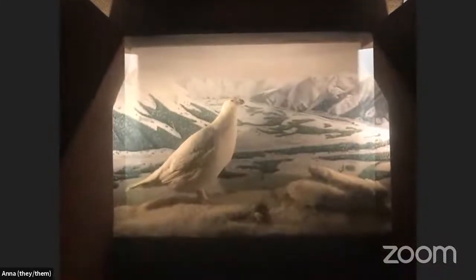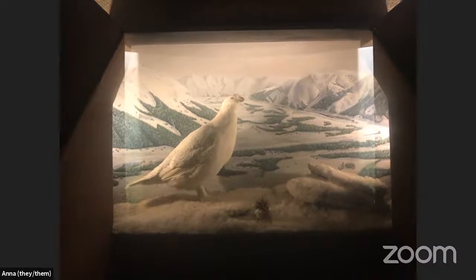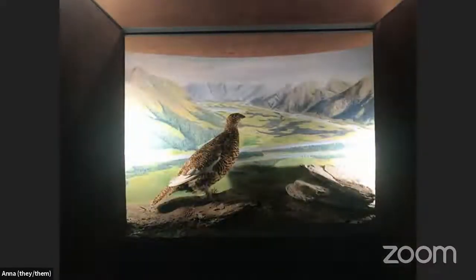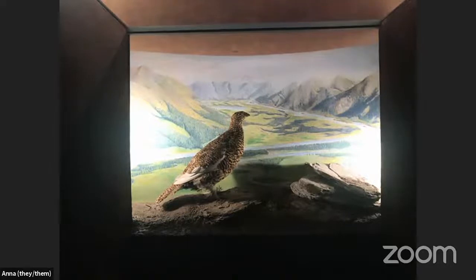So this is my very favorite winter diorama in the museum, but it's not only a winter diorama. Here we see a bird. This is the willow ptarmigan, which is one of my favorite winter adapted birds. And what's really cool, what just happened before our very eyes, we actually can see this diorama demonstrate that transition as this bird switches from its summer coloration to its winter coloration.